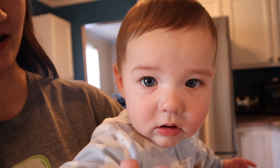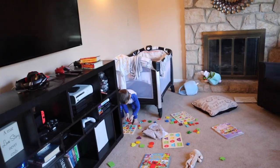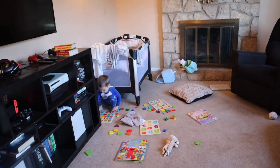Say hi, Porter. My big six-month-old. He is just reaching for everything. I'm sure if he could, he would try to reach for this camera right now. I have Greyson over here in the living room making a mess like he always does. Greyson, can you say hi?